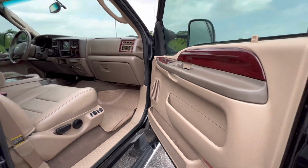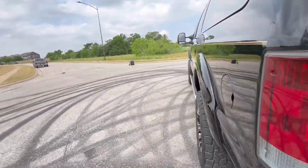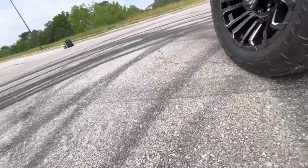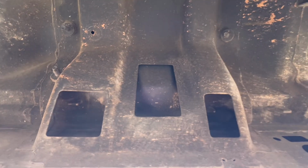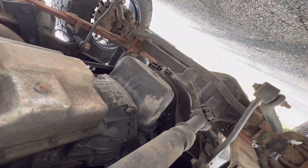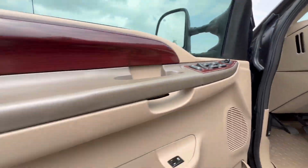All right, let me show you underneath the truck to show you the rockers. I'm gonna get on my hands and knees here. By the way, no oil leaks at all. It's been sitting in my shop. Look at that. No rust in the rockers. No oil in the oil pan. Guys, this thing doesn't leak a drop of oil at all. Again, stay tuned. I will drive it here momentarily.